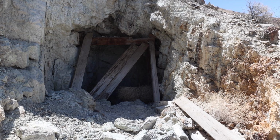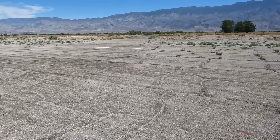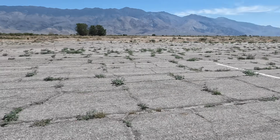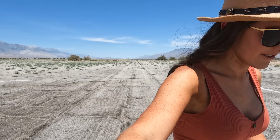There was an even higher ore bin above eyesight, but I didn't make it up to the top of the mountain this time. Apparently this is an old airport. This is a landing strip. Not sure you could land a plane on it now, but you know what you can do is enjoy watermelon on the landing strip. Because it's 1,000,000 degrees out.